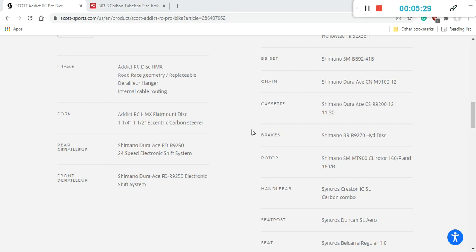160 millimeters both front and the back. I mean, absolutely superb stuff. I have no complaints here. This heat dissipation is going to be absolutely excellent, and stopping power on these MT900 braking rotors, absolutely superb.